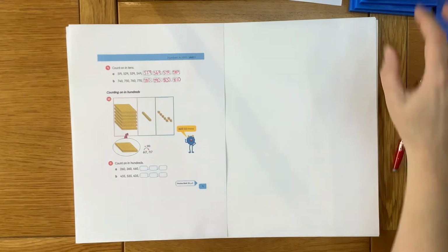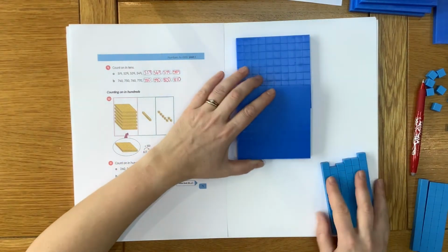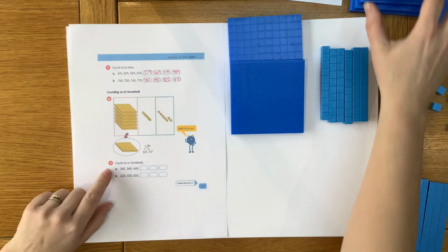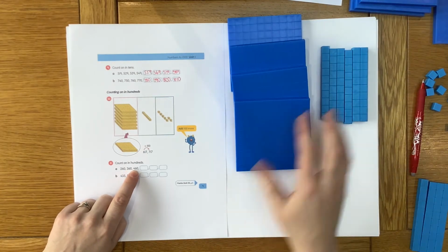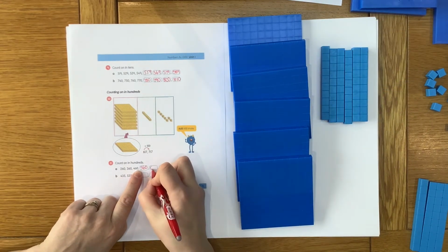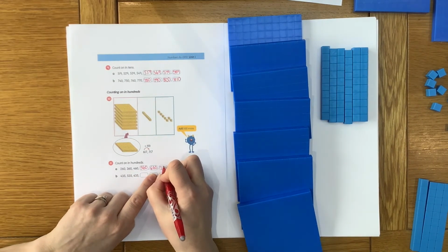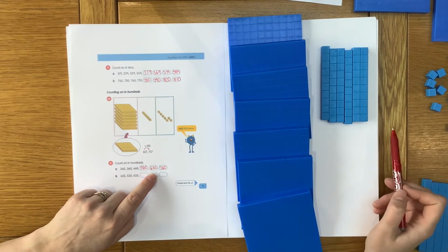Right, so A then, we start with 260. Here it is. It's quite difficult to show you all these hundreds at once. I'm just going to overlap them a bit for you. So there's 260, 360, 460. Another one would be 560, 660, 760. Notice I didn't touch the 10s and there were no ones to even think about because there weren't any ones to start with.